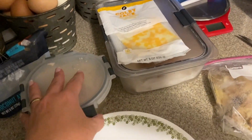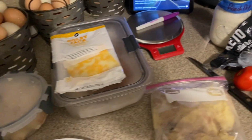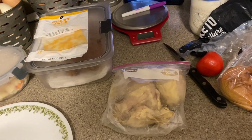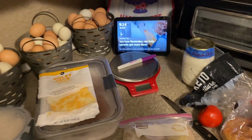We have some coleslaw left over that I had made with the pork a couple days ago, and I'm sure I will put something else with it. I'm just not sure yet. So I'm just gonna go ahead and get the meat shredded up, get the bun in the toaster, and get it warming and get all this assembled.